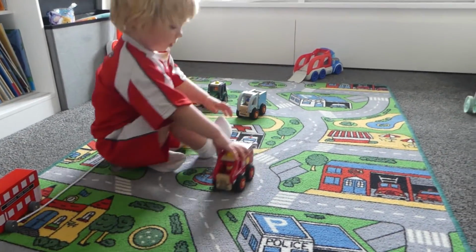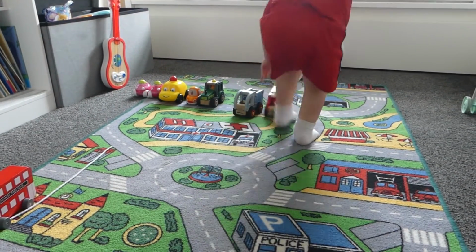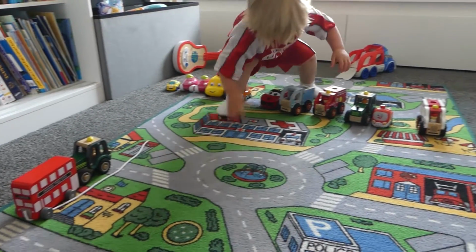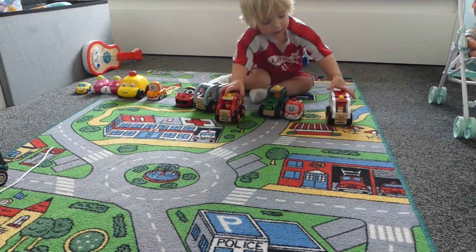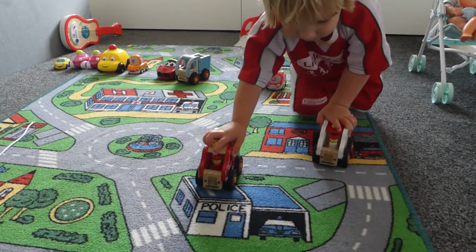He lined up all of his cars first, and then he decided that he was going to get them to travel to different places on his mat. You of course don't need a mat like this for children to be able to use their imagination. More often than not, Cooper will take his cars to a different area of the house and not use the mat with the roads on.